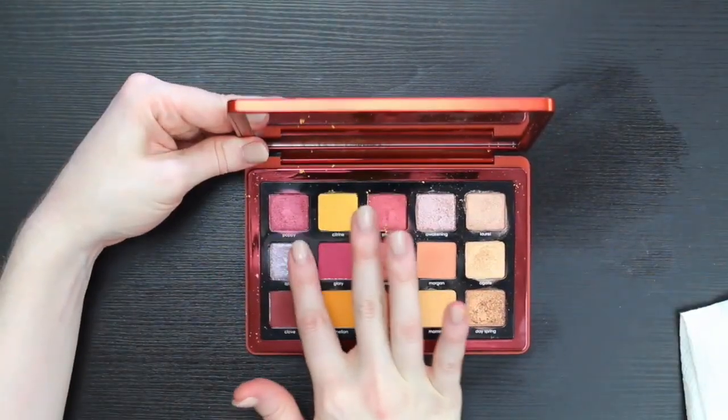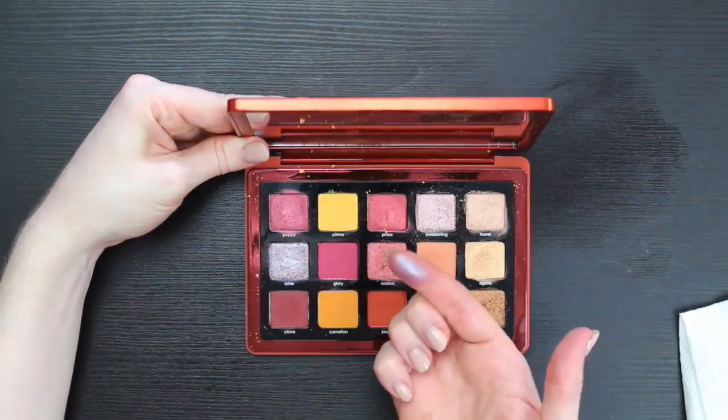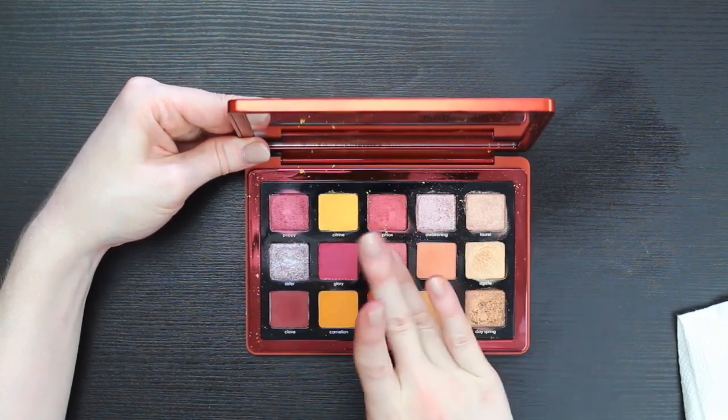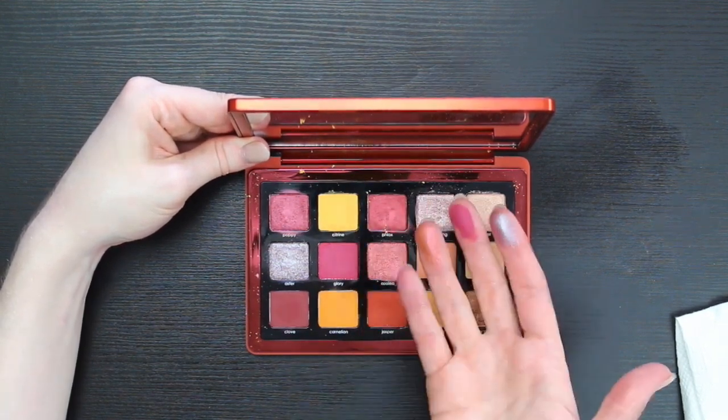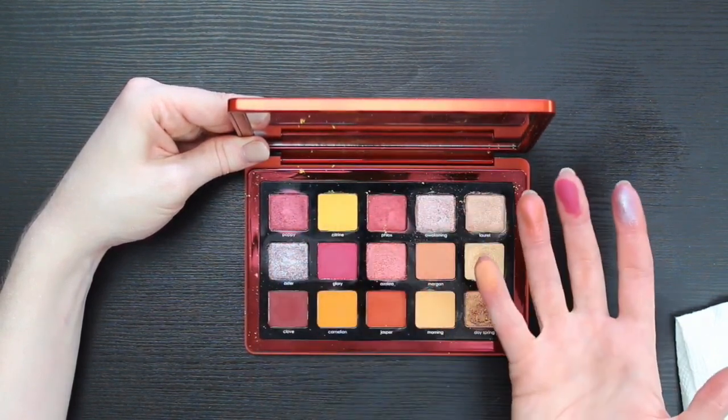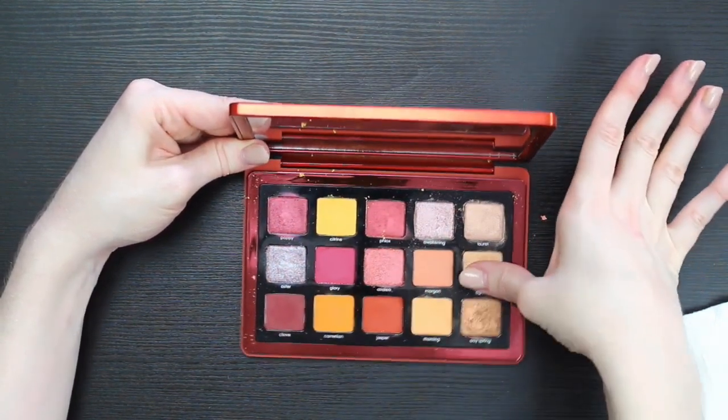So here we have what I'm pretty sure is Aster, Glory, Azalea, Morgan, and Agate.